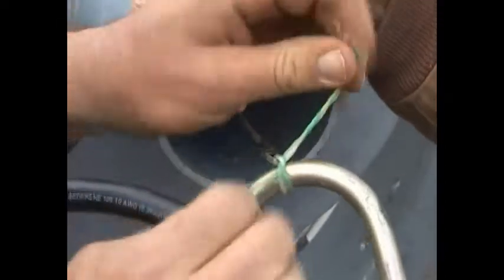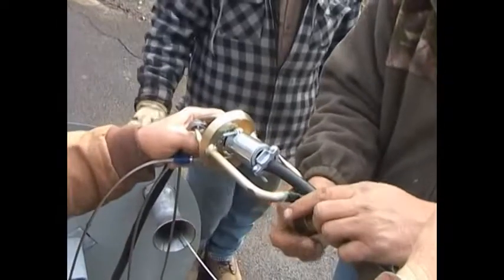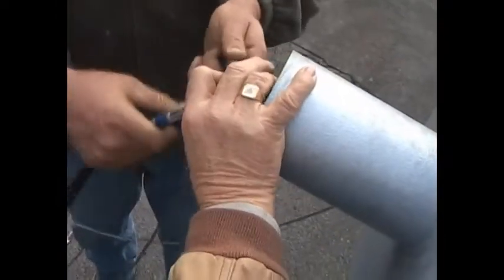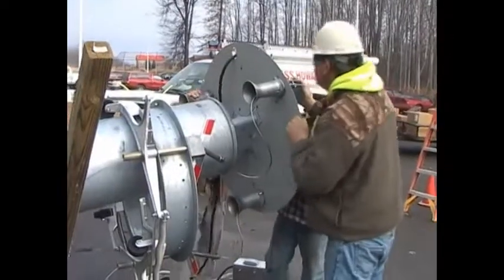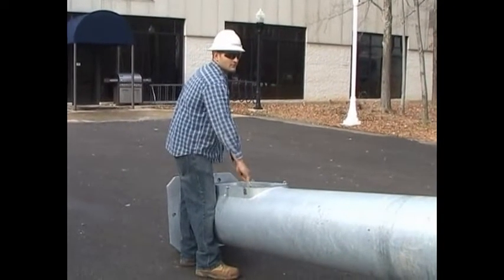Attach the light rope, which was strung through the pole, to the U-shaped bail of the clevis. Use the rope to pull the clevis down the pole while picking up the head frame assembly and sliding the slip fitter over the tenon on top of the pole. Continue to pull the cables down the pole until the clevis reaches the handhole opening.